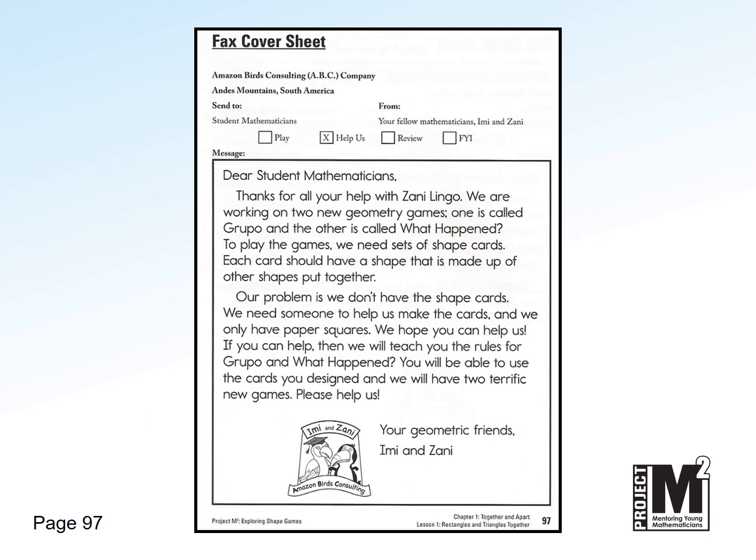In the introductory lesson, students observed and described geometric attributes and properties. They identified and named geometric shapes. So this lesson begins with the class receiving a fax from Emmy and Zany.